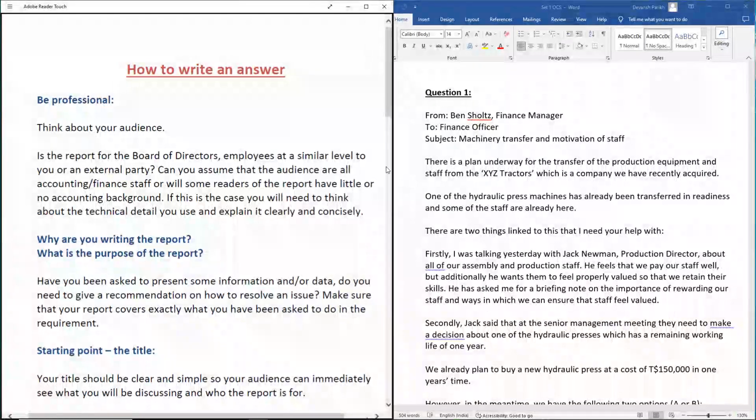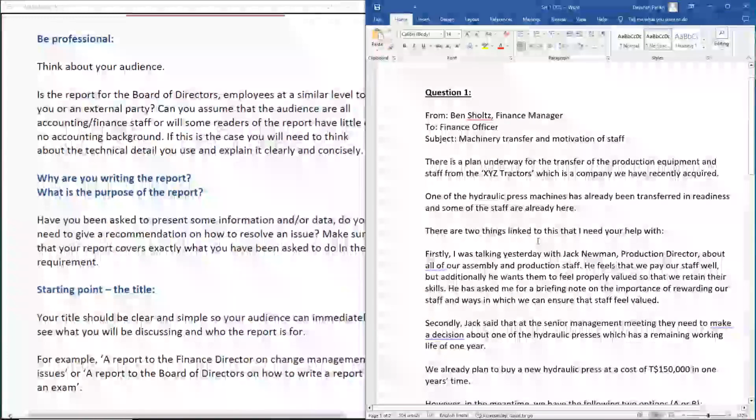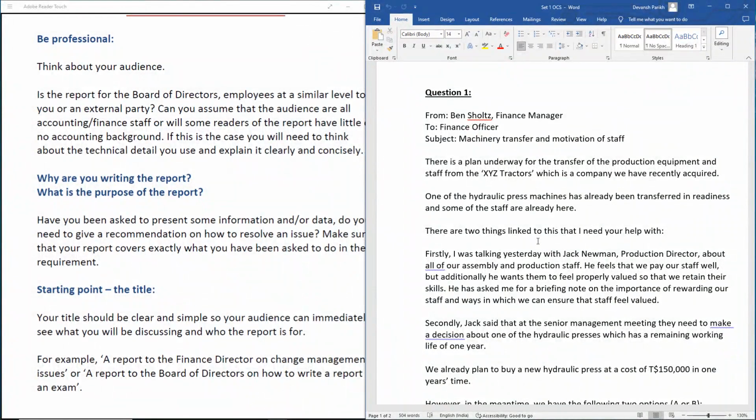Okay, now to step number two. Why are you writing the report? What is the purpose of the report? The purpose is that a question has been asked of you. So the second step is to read the question from the very beginning to the very end to understand what exactly they are asking from us. What exactly do they want from us?